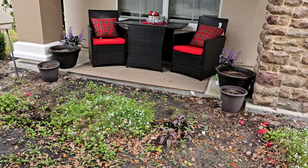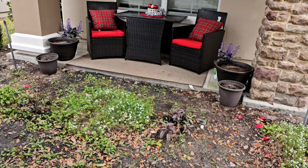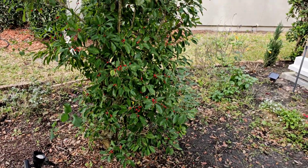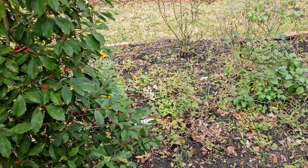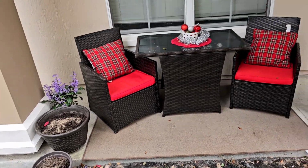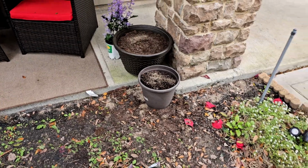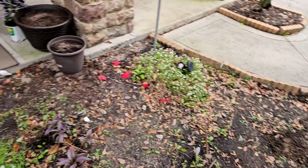Alright, so this is what we are working with. I got the tulips potted up. I'm going to keep the purple flowers. I have to put them in another container, so I will do that another time. My climbing rose is on this Christmas holly. I got to come in and prune it along with these roses over here. And they're all covered up. And I just put some bulb tone on top of it. And I also have some right here and some right there.